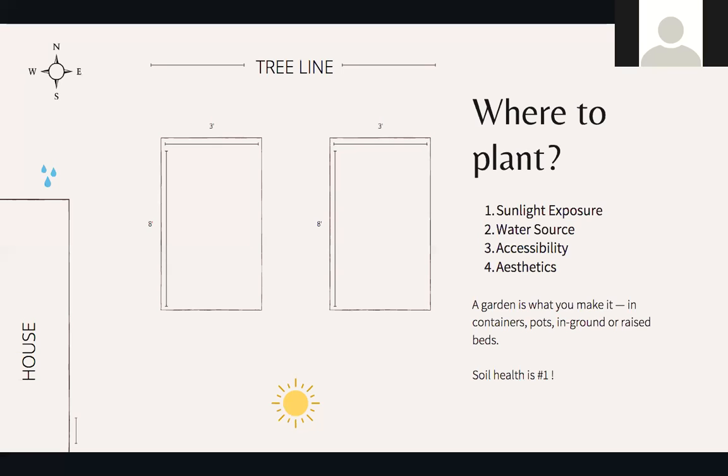And then raised beds is the third option, and that's the option that I more commonly lean towards, because it is similar to growing in a container, but of course it's permanent, and you do have the benefits of nice, porous, beautiful, aerated, nutritious soil that you build yourself.